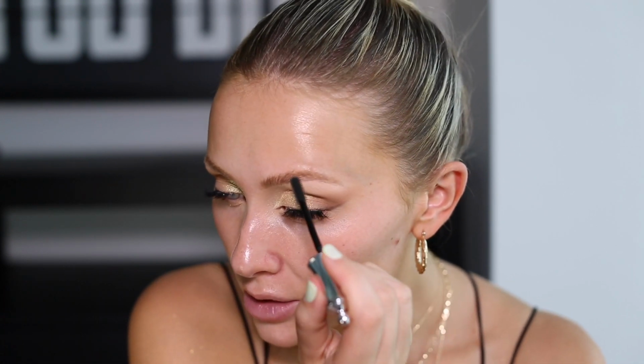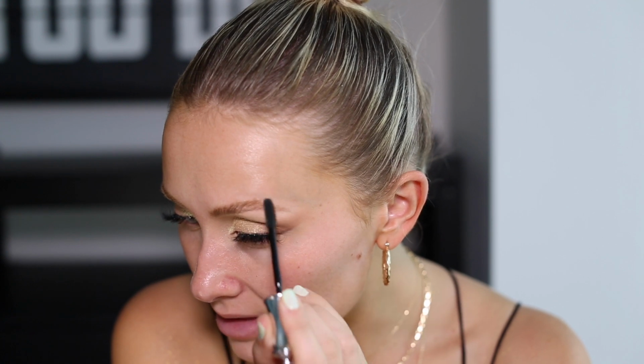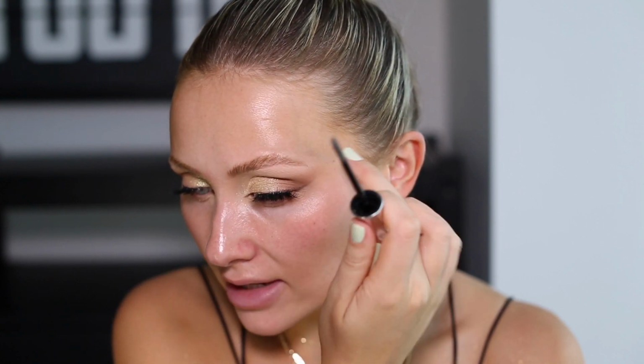So after I brush them up, I'm just gonna go in with this Benefit Cosmetics 24-hour brow setter. And when I get to the end, I really wanna try and push those brow hairs as up as they possibly can be. And then when I go back in with the eyebrow pencil, we're gonna kind of fake that slightly lifted brow. So once my brows are set and dry, I'm gonna move on to face.